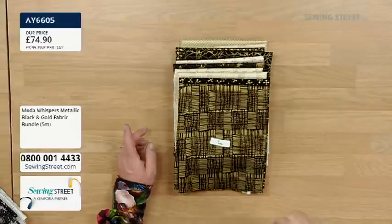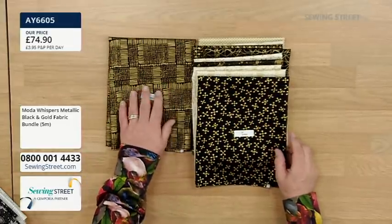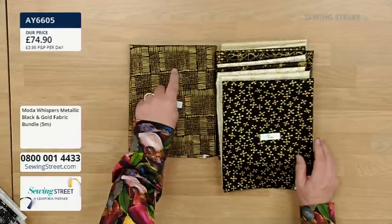Right, so this is your mega bundle, right? So this is where you get half a meter of each. They're already cut, £74.90. You get 10 fabrics in here. So you get the gold with the dashes and the dots.